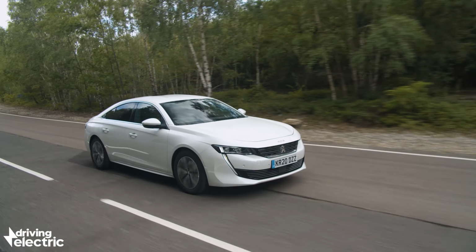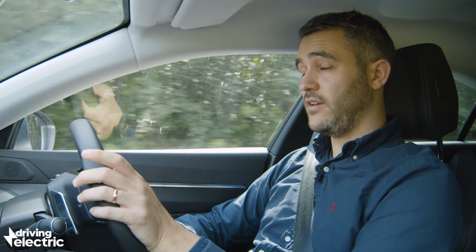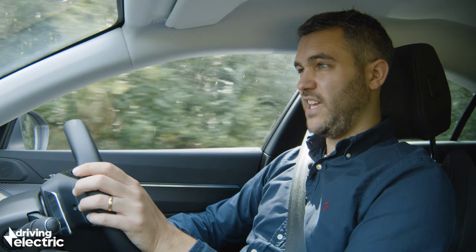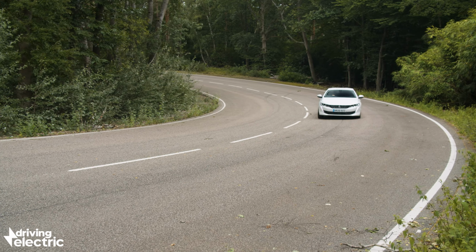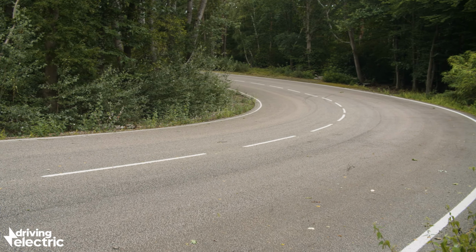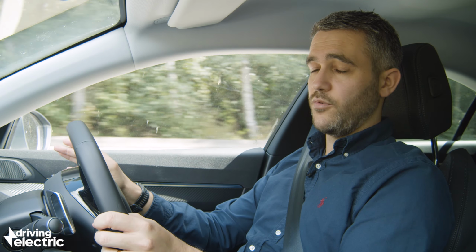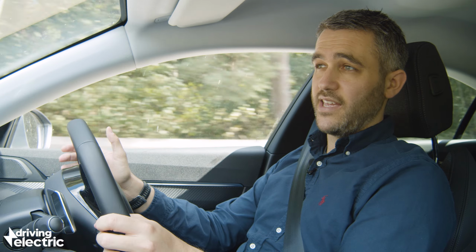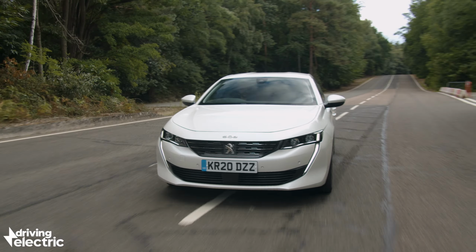Running around on electric power, the 508 really is very quiet and very comfortable, especially on our car's 17-inch wheels. If you spend a lot of time in town, you may find yourself eking out every last electric mile possible. But it can make more sense to let the car make up its own mind. It starts in hybrid as a default when you switch it on, and in this setting it utilises the petrol engine and the electric motor to maximise fuel economy.